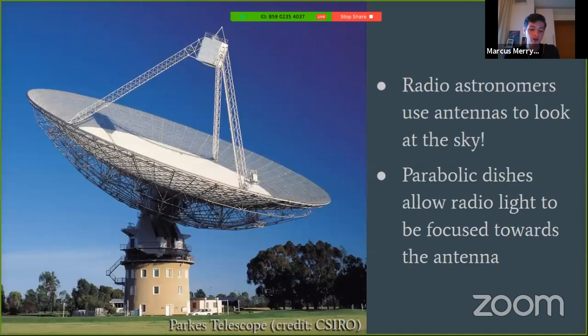So this is a picture of the Parkes Radio Telescope at the Australian Telescope National Facility. And this is the telescope that was used to detect the first fast radio burst in the early days of FRB astronomy. What I first want to point out is the parabolic shape of the radio dish. This dish is 64 meters in diameter, which is huge. And that size is necessary because to make the incredible discoveries we do in radio astronomy, we need these enormous telescopes to collect all of this radio emission, as astrophysical radio emission tends to be very faint.